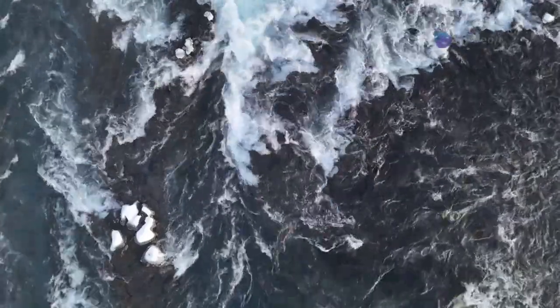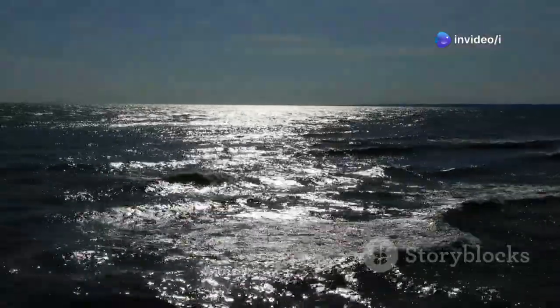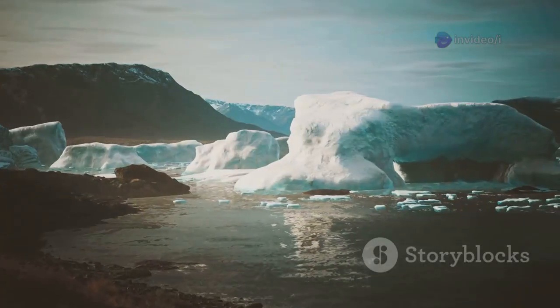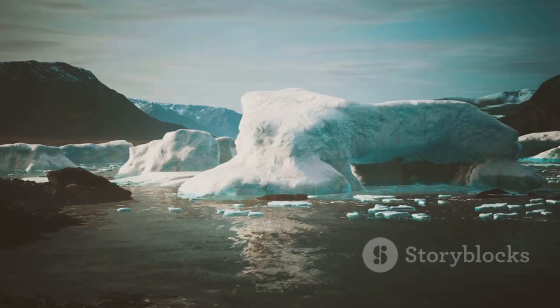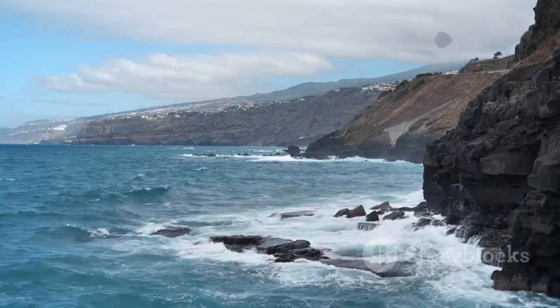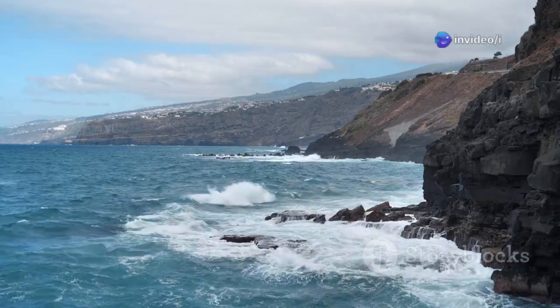The Atlantic Ocean is constantly moving. Currents like the Gulf Stream carry warm water from the tropics to higher latitudes. This movement of water plays a crucial role in regulating the Earth's climate. The ocean's winds and currents have shaped the continents over millions of years.